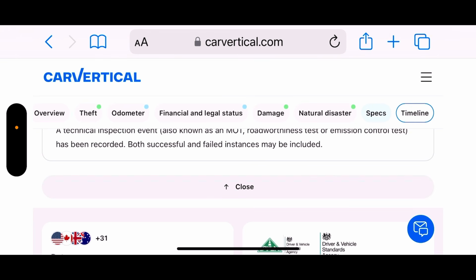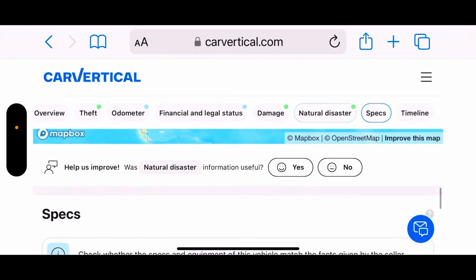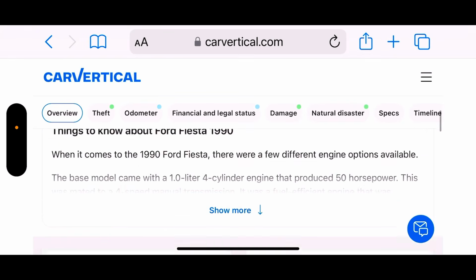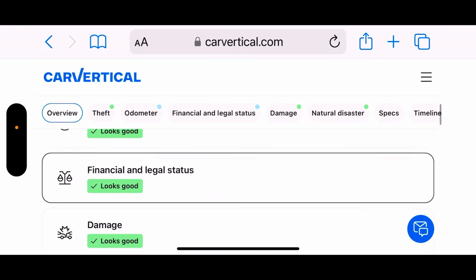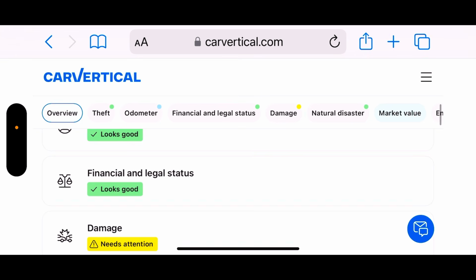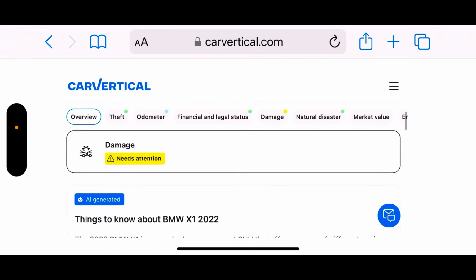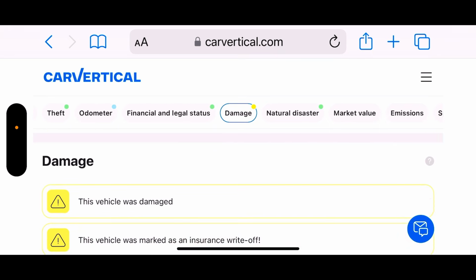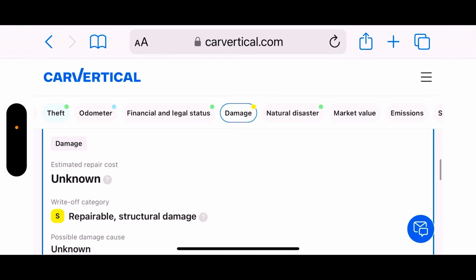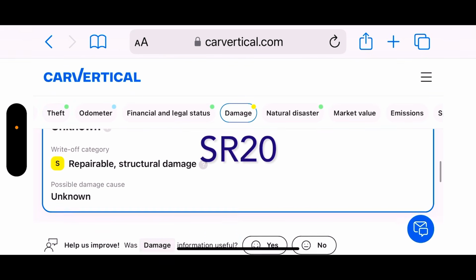That's 12 years ago. Of course, if there is an issue when you're checking your vehicle out using Car Vertical, one of the 3 green items here at the front, so your odometer, financial and legal, and damaged, will be marked in amber. So here is just an example, and as you can see there, clearly highlighted in amber. And then when you do click on damage on the check, it does bring up there that it's been written off, and actually tells you the category and the date in which that was written off. So this one is just an example.